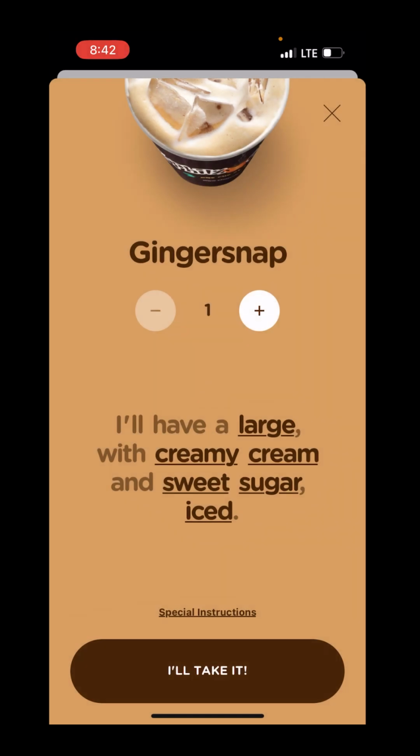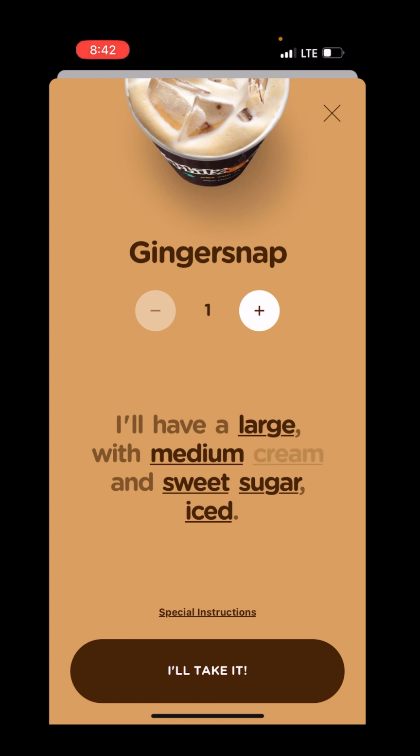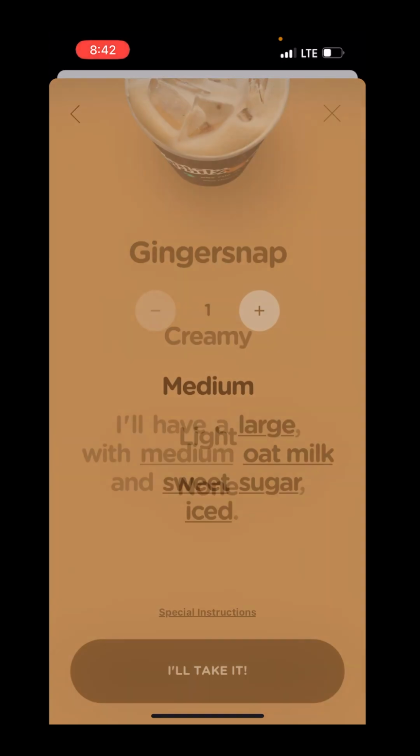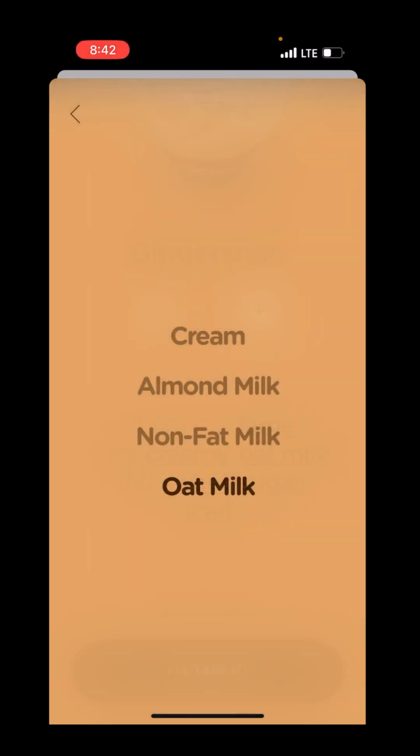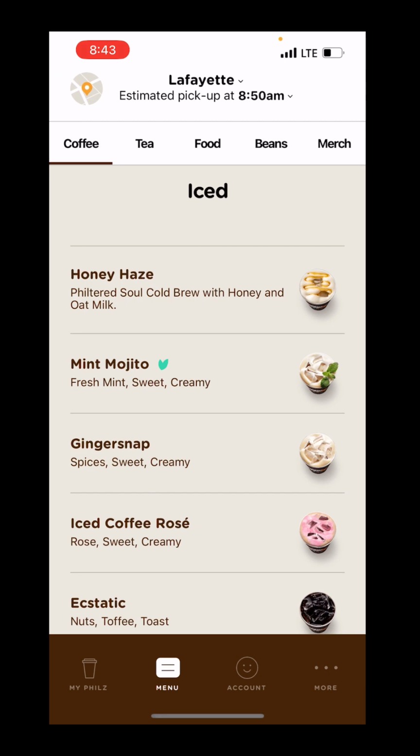And basically it becomes a sentence like you would say to your barista when you get there. I'll have a large with creamy cream and sweet sugar iced. Or, again, I could say with medium cream or medium oat milk or whatever it is. So it's nice to have that customization, and it becomes this sentence, so you know exactly what you're getting on there. So I'm going to put that onto my order.